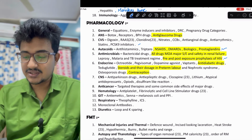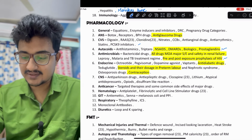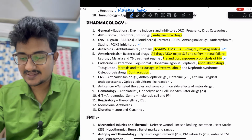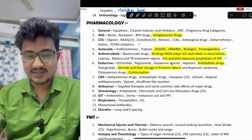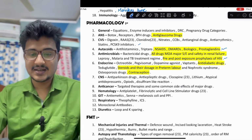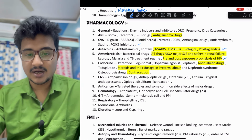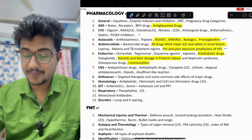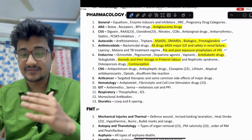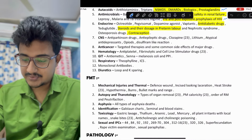In hematology, the antiplatelet fibrinolytic drugs. In GIT, antiemetics and SINA was only asked. In respiratory, theophylline is commonly asked. Monoclonal antibodies you need to study by heart. If you want, I will share my notes of monoclonal antibodies also, or make a dedicated video on that. Diuretics, loop and potassium sparing diuretics.